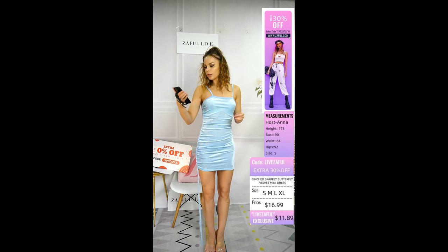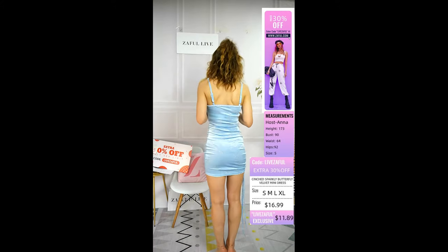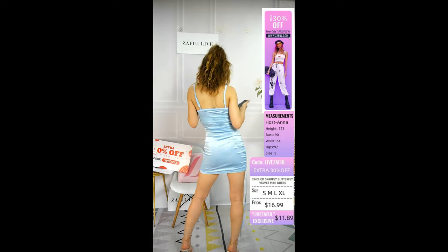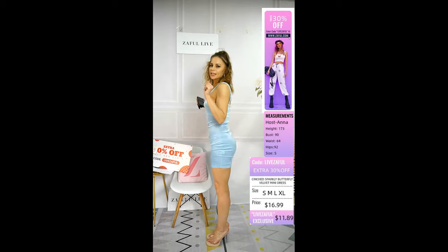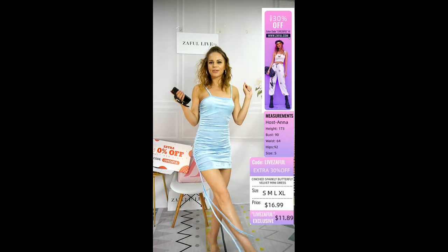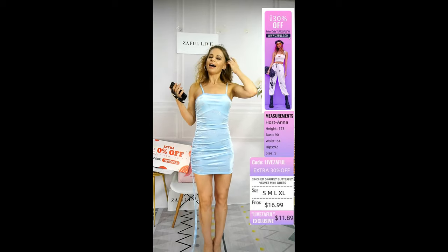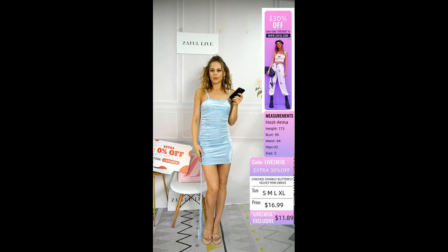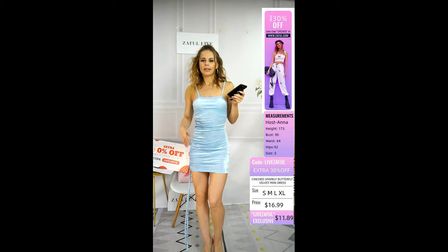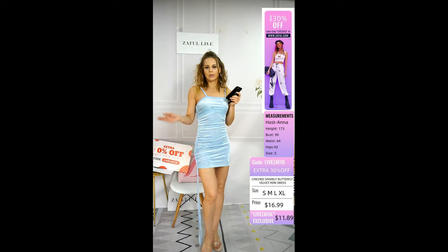I want to show you how it looks from the back. So see, I can move it up, perfect fit. Of course I cannot dance the can-can, but if I prepare and go to some party, it looks so nice. And I think if I mix it with some jacket, it also looks good, if the weather is a little bit cool.